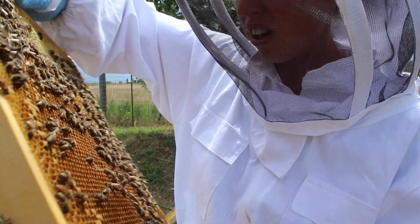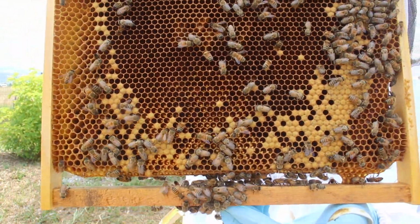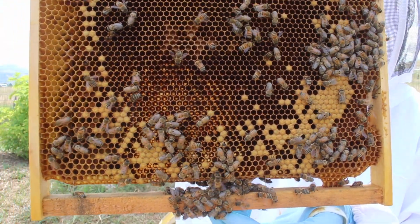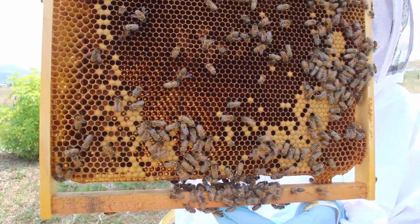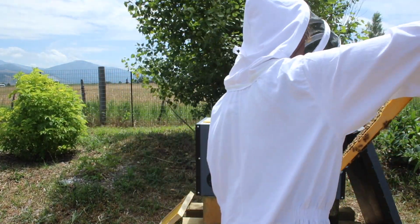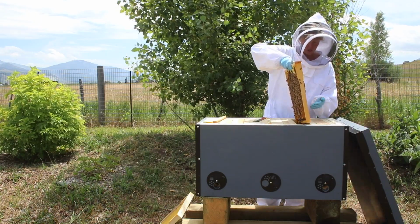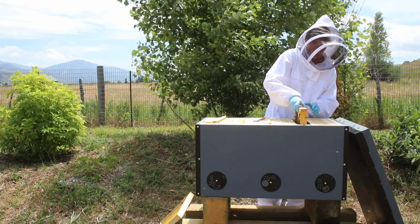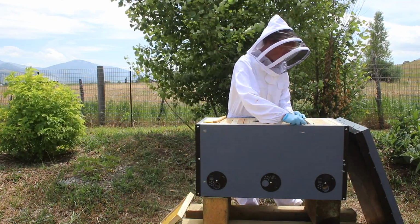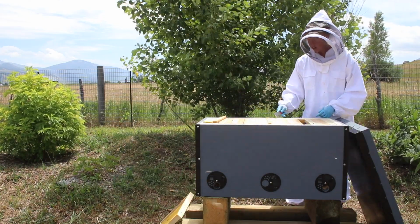And on this side we've got even smaller larvae. Again, if you can see that down in there, little maggot looking things. Some of them are really teeny, sitting in their baby food at the bottom of the cell. Anyway, so they are raising all of them as workers. So once again, I'm going to assume that means these guys are comfortable with the idea that they have a queen and don't need one, which is good to see.